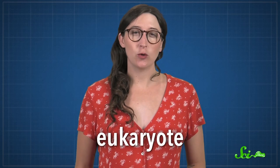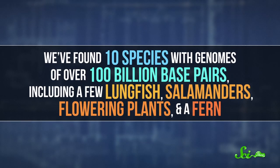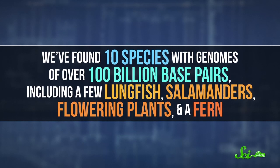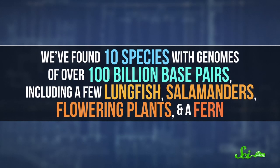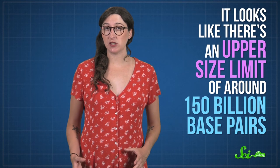Turns out, 3 billion base pairs is actually a pretty typical genome size for a eukaryote, an organism with a nucleus in its cells. But there are a few plants and animals with genomes so huge they completely blow this number out of the water. And we're not totally sure why. So far, we've found 10 species with genomes of over 100 billion base pairs, including a few lungfish, salamanders, flowering plants, and a fern. Based on the giant genomes we know about, it looks like there's an upper size limit of around 150 billion base pairs.